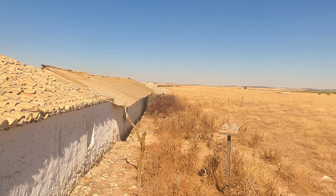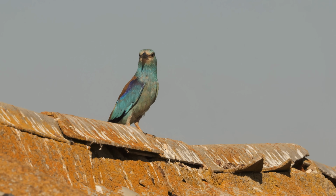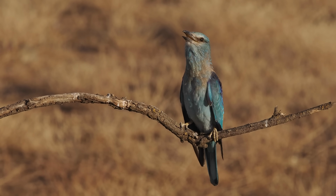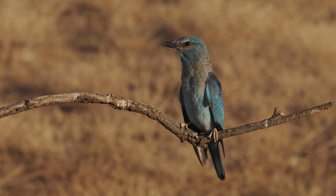As well as kestrels, we had visits from other birds like the European roller. I think they were nesting at the far end of the building, but we never went down that far. But they would come and land on the perches close to the hide.